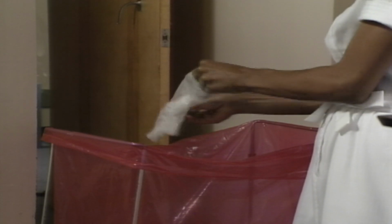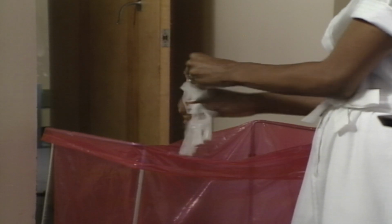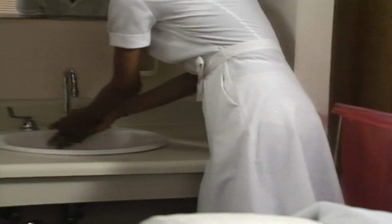Yes. Before leaving the room, the nurse should both remove her gown and gloves and wash her hands.